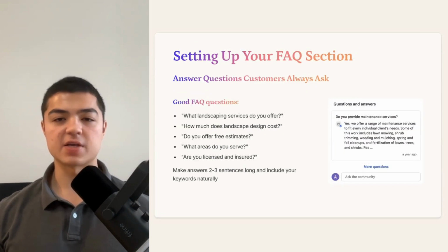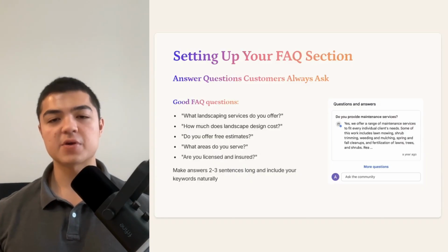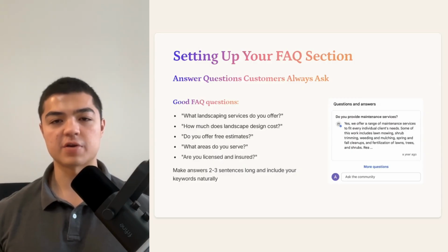Next up is the FAQ section, and this is relatively new, but it's incredibly valuable for SEO. So this is where you can answer common questions that potential customers have, and Google often pulls from this section to answer voice searches. So here's the strategy. Think about the questions customers ask you most often during phone calls or consultations, then answer those questions in your FAQ section. You want to focus on questions that include your target keywords and service areas.